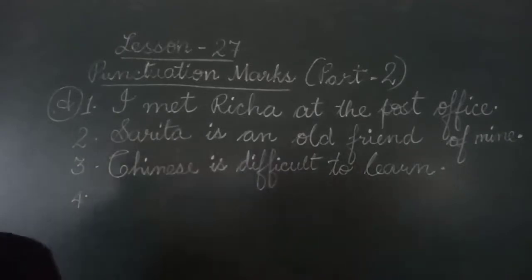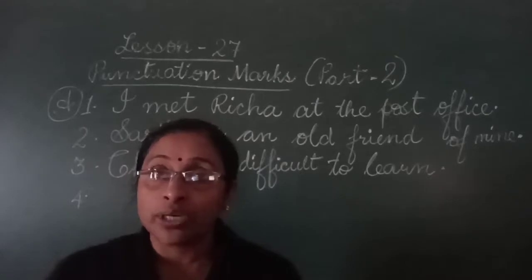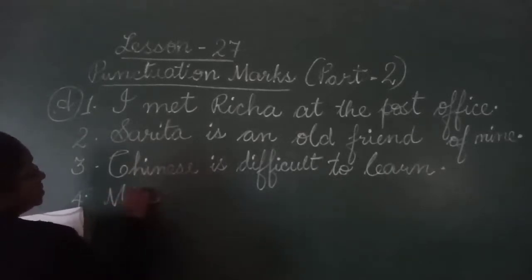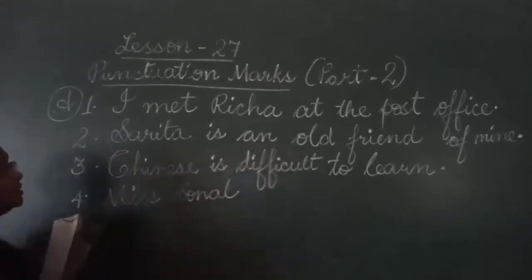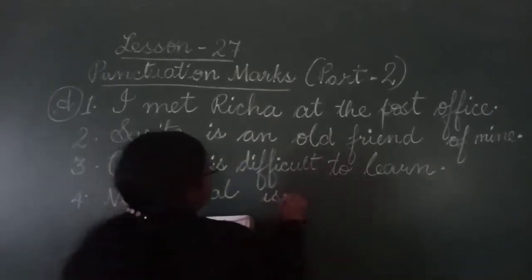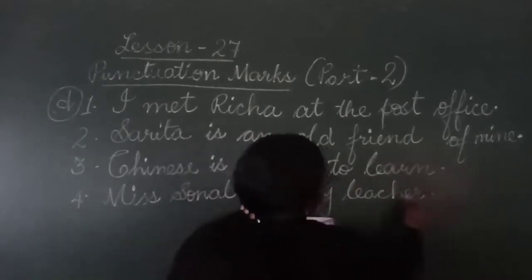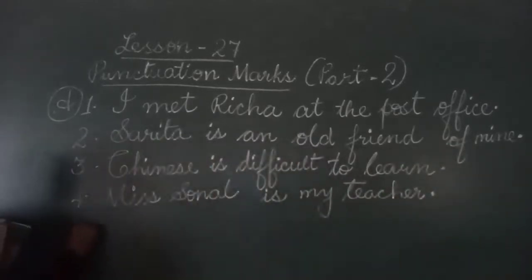Then comes number 4. Miss Sonal is my teacher. Miss, M capital, first letter of the sentence. Sonal is the name, so the first letter should be capital. My teacher's name is Miss Sonal. Is my teacher. Full stop. Don't forget to put the full stop, children, because in the question it is given. So you have to put the full stop.